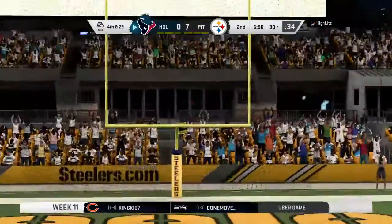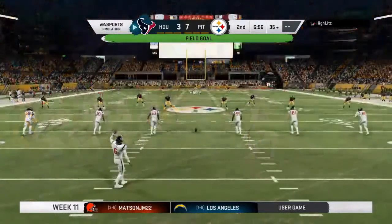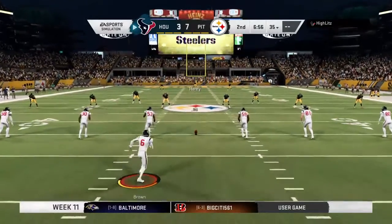And this one is right down Broadway. And they are on the board, but still trailing. It's 7-3. A dozen plays on that drive that ends with the field goal.